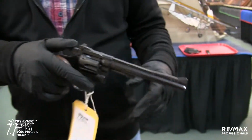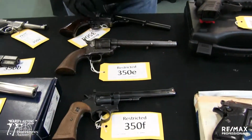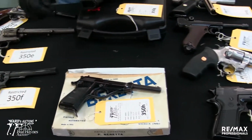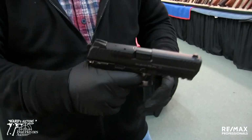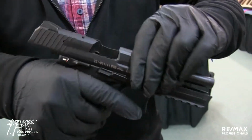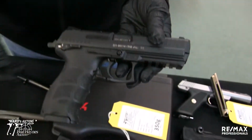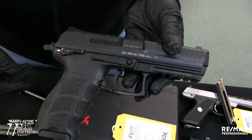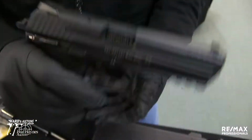Everything goes together nicely. Again, they're not a high-end piece, so I think you're not going to find one better mechanically than that one. On the H&K, double action, single action, and it's got not a lot of use to it, so you're not going to find any reason to think that this would be much or any different than virtually buying off the shelf retail. So they're kind of neat.